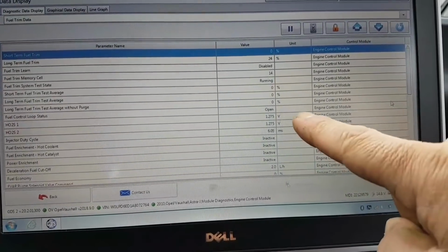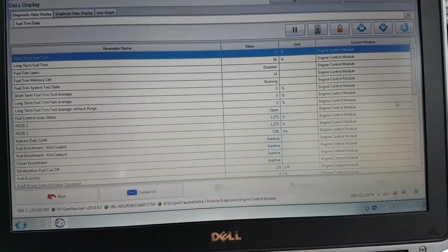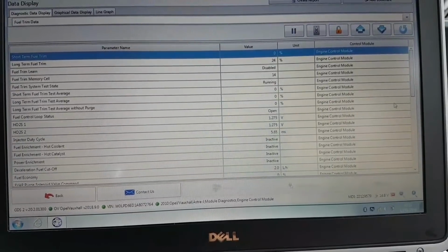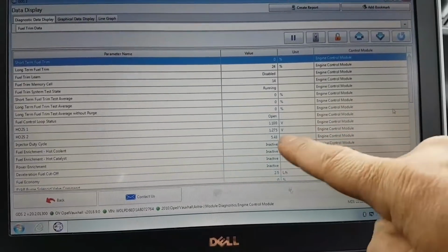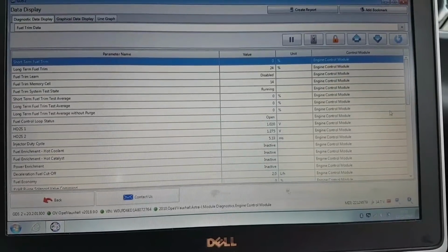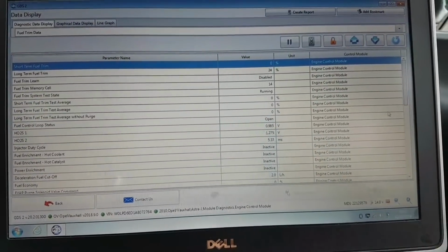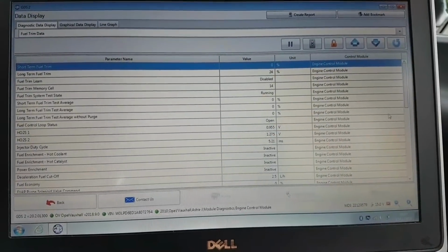You see the fuel control loop is open? So while the fuel control loop is open, obviously, as I said, the car is using the preset fuel air mixture values. Once the O2s start to warm up, look at that coming down now. You see that? And then as soon as the loop goes to closed, that's when the car is going to start to use these readings to adjust the fuel and air mixture.